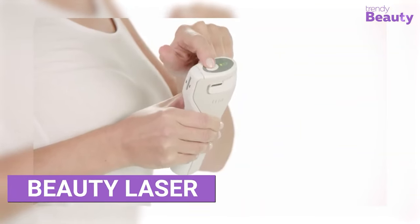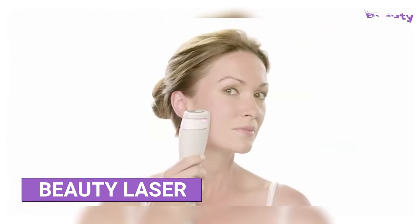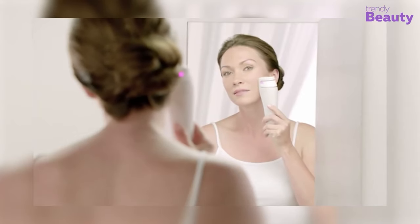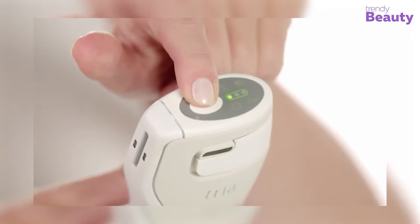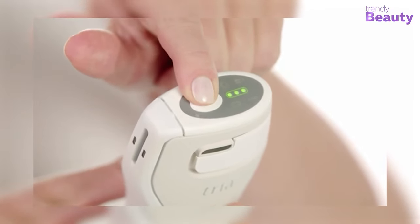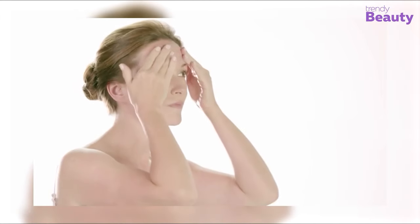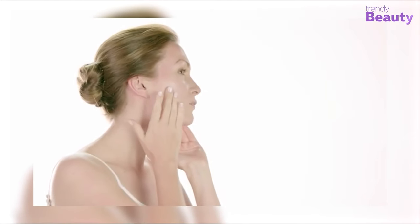Experience age-defying beauty with the Trio Laser. This at-home spa will reduce wrinkles and fine lines so you can look your best. With its rechargeable design, you can take it anywhere you go and enjoy the convenience of hassle-free beauty. The Trio Laser is the perfect way to keep your skin looking smooth and young for years to come.